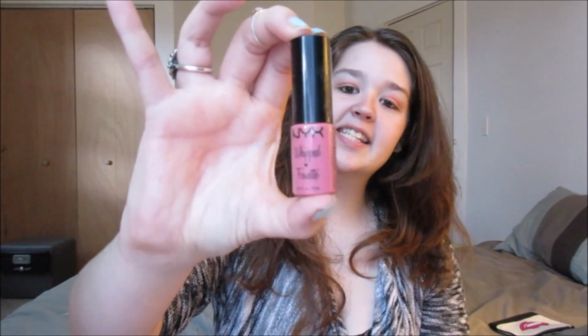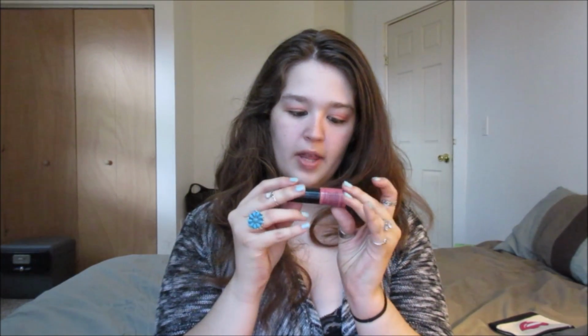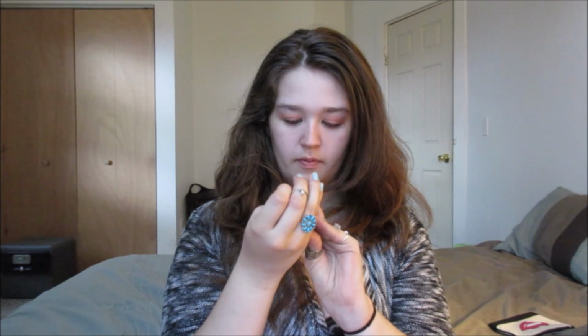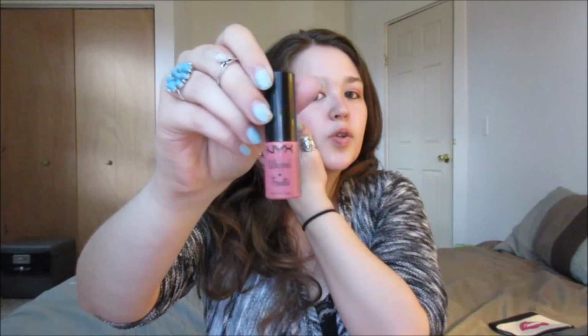So this is a NYX not topping. It's like a whipped, what is that word? Fouette? Something French that I cannot read or speak. In the color, why do they not put the colors on here anymore? In the color Plush. So this is a NYX whipped in the color Plush. Now, I have not tried this on yet.